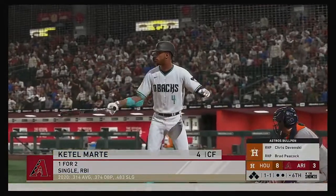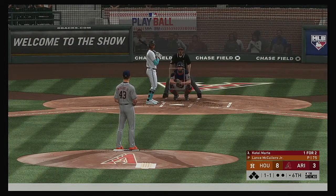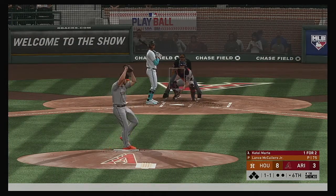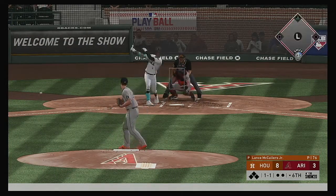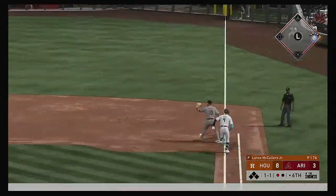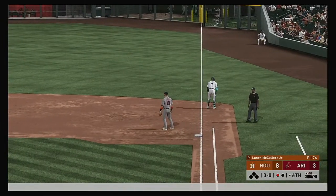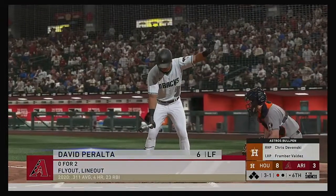Bottom of the inning now, so striding in, Ketel Marte. He's working on a 1-for-2 game so far. This one doesn't look good so far, down by a boatload as we enter the middle innings. It's about time they get something going, and the last thing you want to do is fall behind where you have to score a bunch in the 8th and 9th inning.